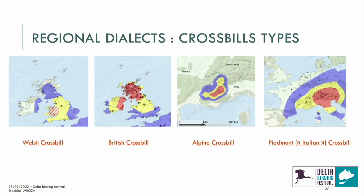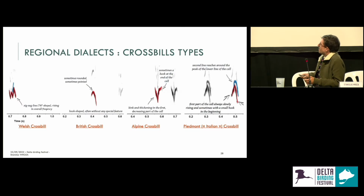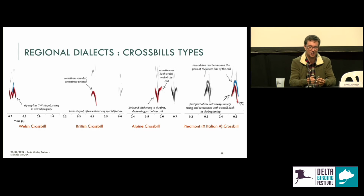So for a trained ear, this could be perceptible by ear, but an easier way to identify them is to look at the sonograms. And once again, they are very easy shapes and very different ones. The Welsh crossbill is like a W, this one is descending, this one is like a V, and this one is like an inverted V. So you can see that by sonograms, you can pretty easily identify not even species, not even subspecies, but just population of crossbills, which is pretty interesting.